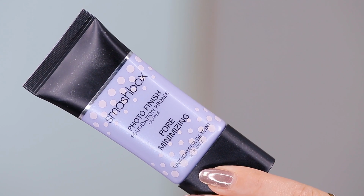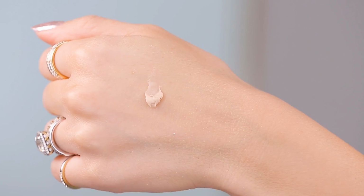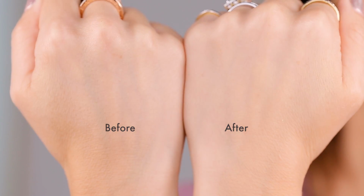So when I decide to not do all of this and I really do the natural thing, what I have been using is this right here from Smashbox. This is the Photo Finish Foundation Primer. It's pore minimizing, it's oil free, and even though it's a foundation primer, I still like using it if I'm going to be using nothing else on my face because it really fills in your pores and it just makes the skin look better.